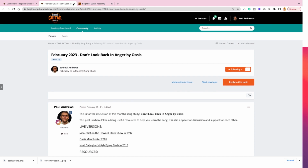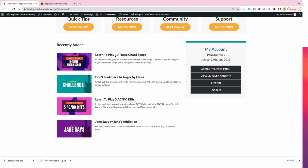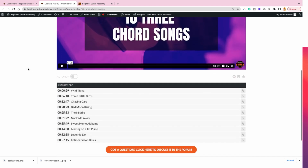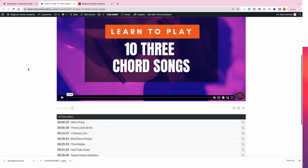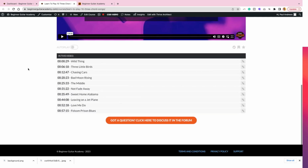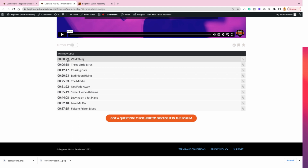Now, if we go back to our recently added section, we then had the workshop, learn to play 10 3-chord songs. So this is obviously great if you want to get some more songs in your repertoire. If you're just starting out, these only have 3 chords, so not super mean, nice ones to start with. And you can see the range of songs is great. We've got Wild Thing, Three Little Birds, Chasing Cars, Boundary Rising, all the way up to Folsom Prison Blues by Johnny Cash. So a real good mixture of songs.